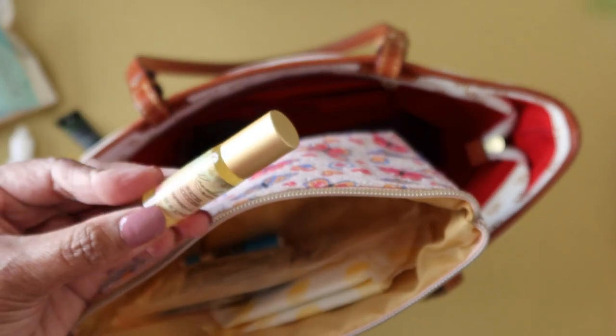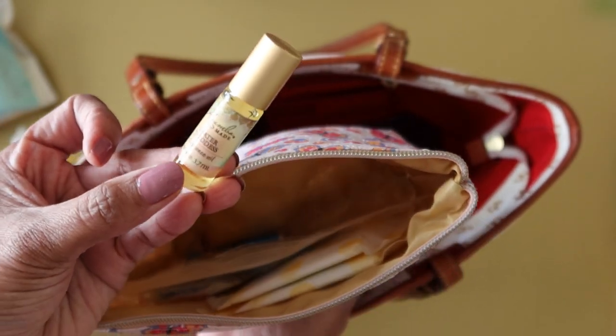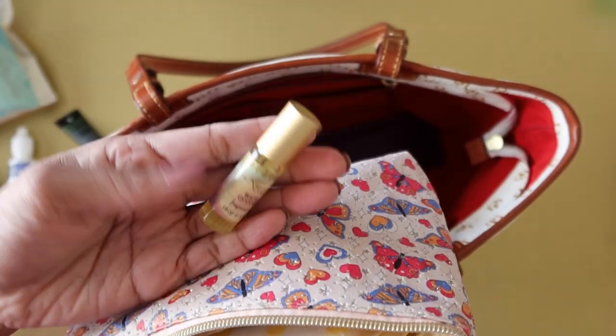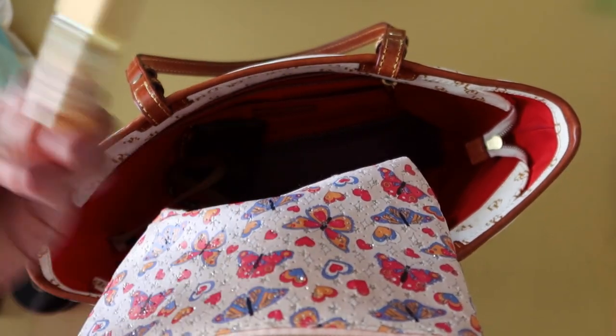I also have one of my favorite body oils. This is Water Goddess. I've been using this for years, and every time I use it, I get compliments. People ask me, what are you wearing? So I buy it on Amazon. They're not that expensive, but like I said, I think I've been using this since I was in high school.